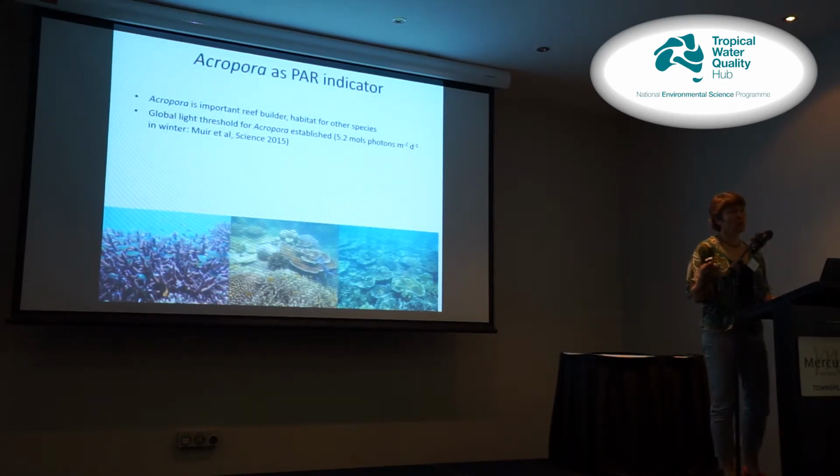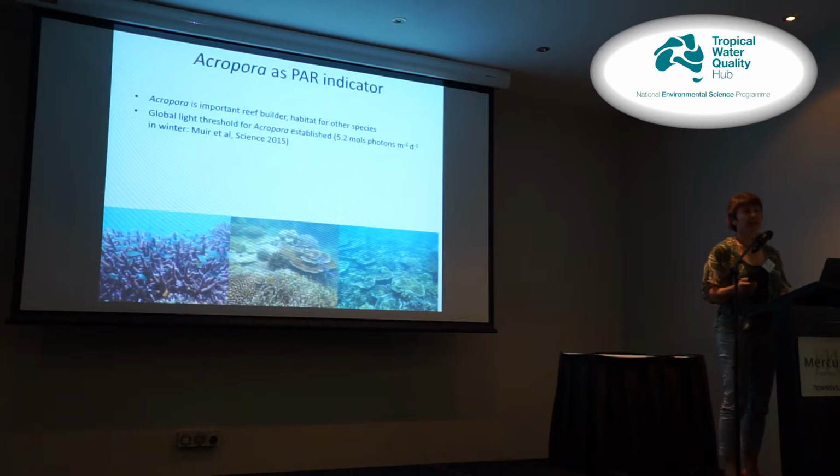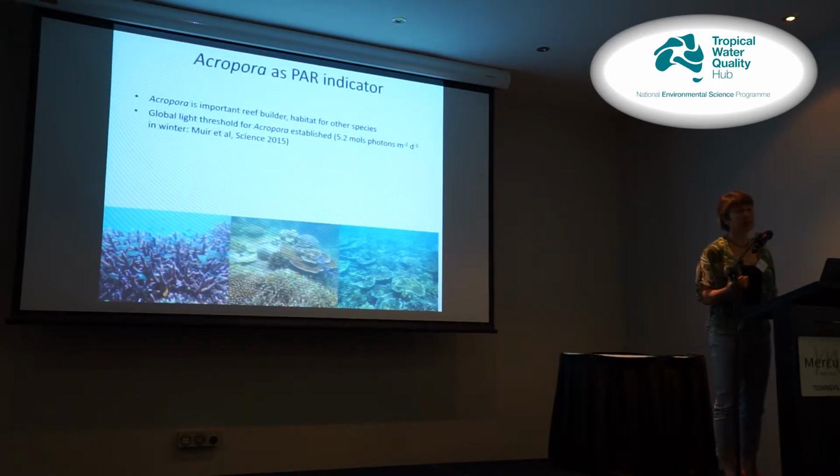And what does benthic light actually do to the organisms? So the second component of this project is to really work out what makes a sensible indicator, and after reviewing a lot of data and previous studies and information, we're very much focusing on using Acropora as the organism we like to protect in this guideline.